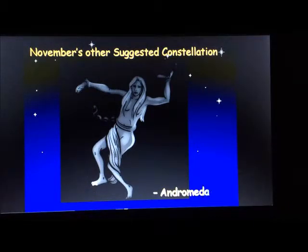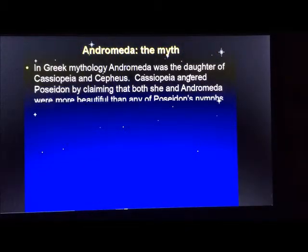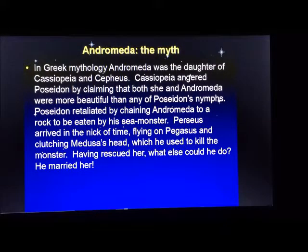Now, I already promised you we'd also look at Andromeda. Here she is. Andromeda, of course, was the daughter of Cassiopeia, who we talked about last month, and her husband Cepheus. And the way that these gods always were doing, they had a fight. But Cassiopeia at the time was merely the wife of Cepheus, a human, and she claims that she and Andromeda were more attractive than any of Poseidon's daughters.